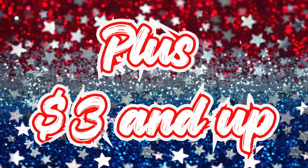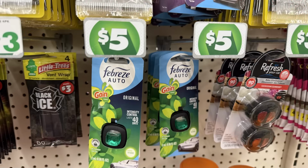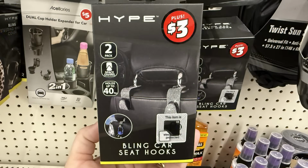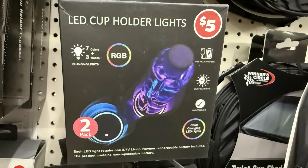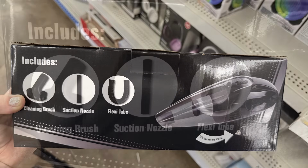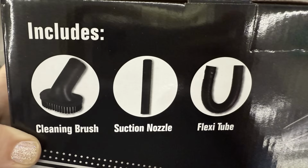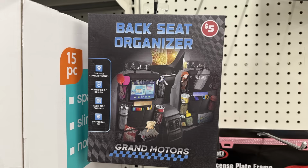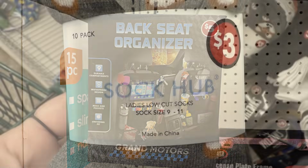Now for the plus section, which is anything that's $3 and up, we have the $5 Febreze Auto Gain. It says it lasts for 40 days. Intensity Control. They have the bling car seat hooks for $3. The LED cup holders that light up, those are $5 for a 2-pack. $5 we get the little car vacuum. It plugs into the outlet in the car, has 3 adapters to it. There's the backseat organizer for $5.